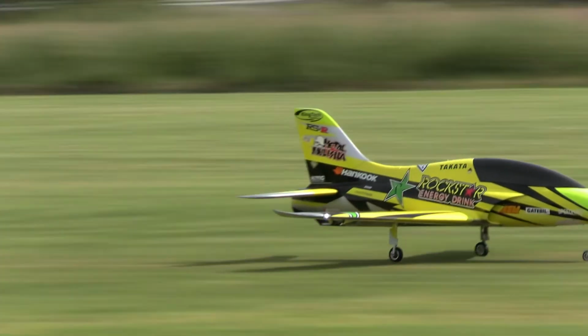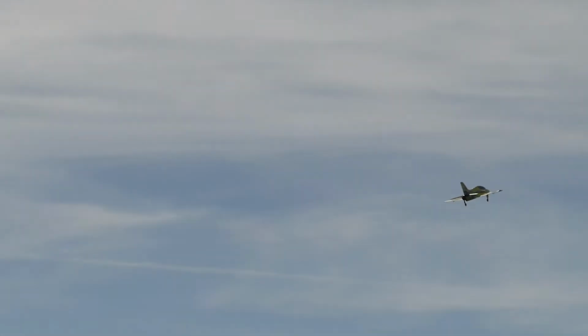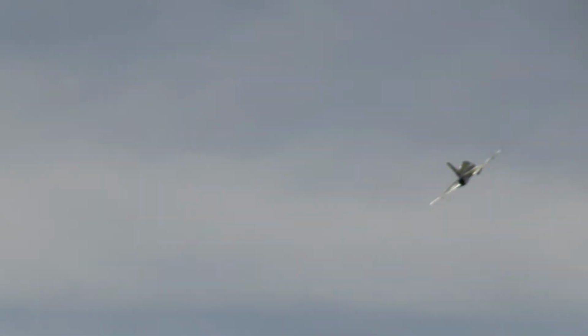Triple X, the aircraft is following. Taking off right now is another T1. This is called the T1 Rockstar, flown by Tom Basilio.